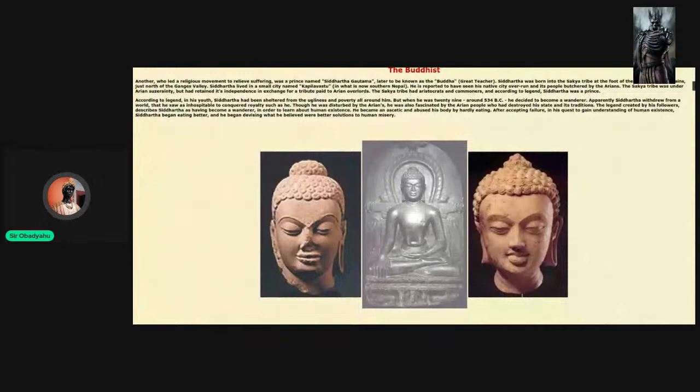He is reported to have seen his native city overrun and its people butchered by the Aryans. The Sakya tribe was under Aryan suzerainty, but retained its independence in exchange for a tribute paid to the Aryan overlords. The Sakya tribe had aristocrats and commoners. According to legend, Siddhartha was a prince. According to legend, in his youth, Siddhartha had been sheltered from the ugliness and poverty all around him.